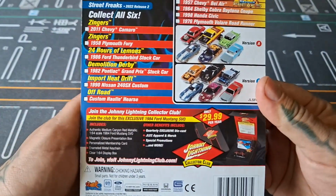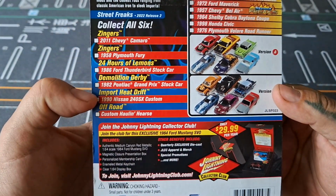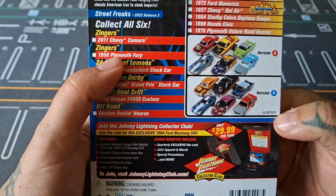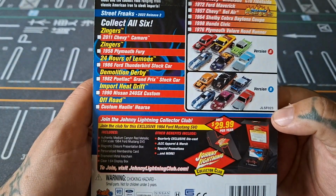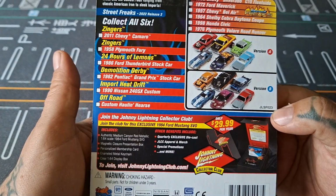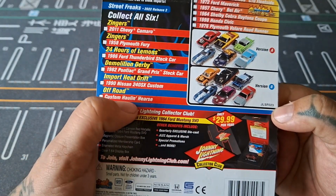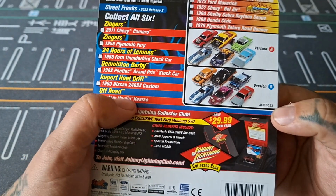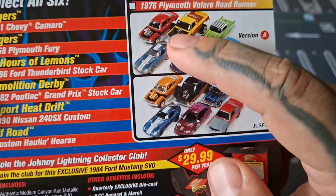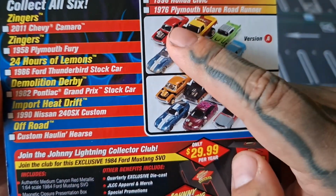Here's the other cars you can find in this set. I already have the Plymouth Fury. I don't know if I have it in both colors, but definitely have that one. I have some type of demolition derby car. I have an off-road Holland Hearse, but I'm not sure if it's the same one. If I'm looking at these cars here, I definitely have those two Zingers.